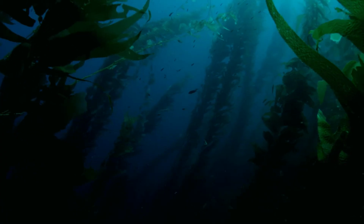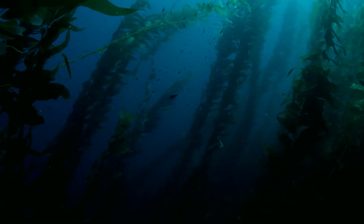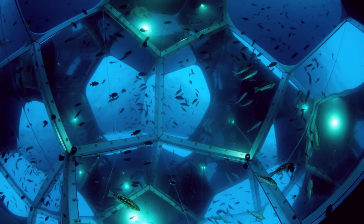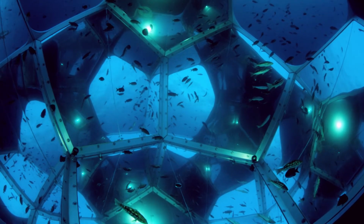The deeper you go, the less colors enter into the chromatic palette. The higher up ones are able to reflect sunlight coming through the ocean surface and distort it. And I think what happens is they create these kind of large-scale kaleidoscopes.